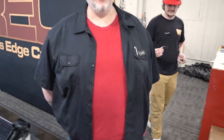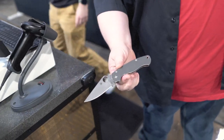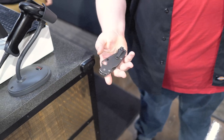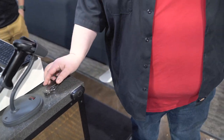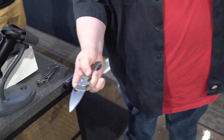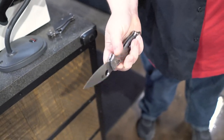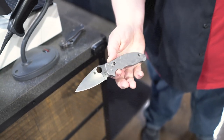Get in on this? Oh, yeah. Pocket dump time? Yep. Let's see what you got. Some 15V action. All right. Oh, custom shop tumbled scales on it. That is beautiful. I love 15V. I got the Manix. 15V Manix, with a blasted finish from the custom shop. That's awesome, man. Very cool.